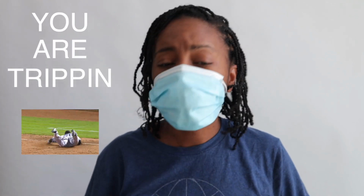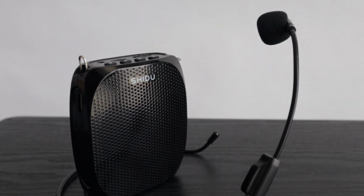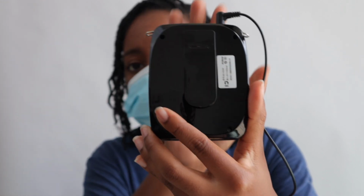The next thing I do when it comes to this mask, which is just another layer blocking your voice: if you are a teacher, especially a PE teacher, and you don't have a voice amplifier, you are tripping. You need to get one. They're on Amazon, they're fairly inexpensive, and it saves my life. I actually started using one last year because I was losing my voice a lot from having to project so much. So I have this microphone here, and it's just a voice amplifier. It has a clip on the back, or a strap you can put on, but listen to the difference.